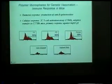We're also in the process of doing a tumor challenge experiment where you immunize the mice first and then you inoculate them with tumor cells and see if we can really prevent tumor from growing.